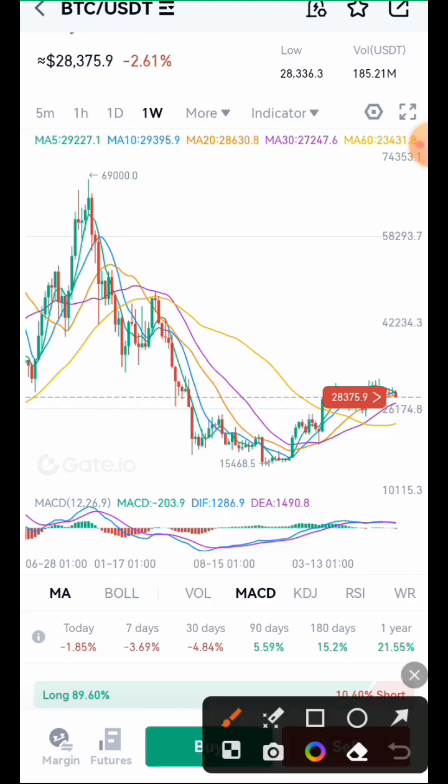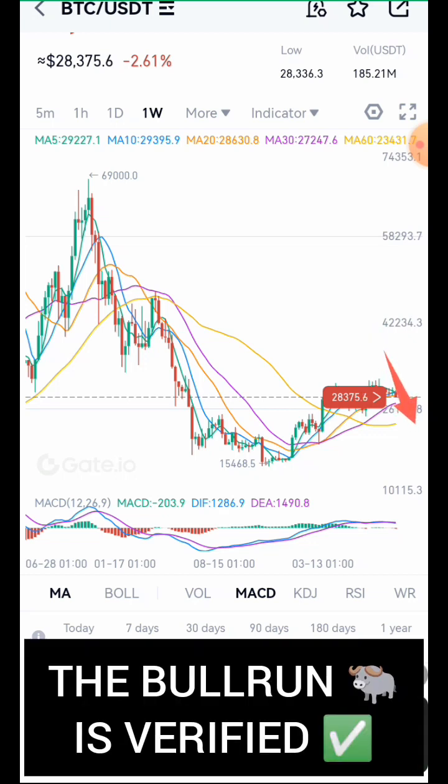Like I said, the bull market is near, guys. The bull market is near. A good opportunity for you to stand by Bitcoin is here. When Bitcoin actually goes down, we're actually going to see a huge pump to the upside. Pay attention to what is going to come up.